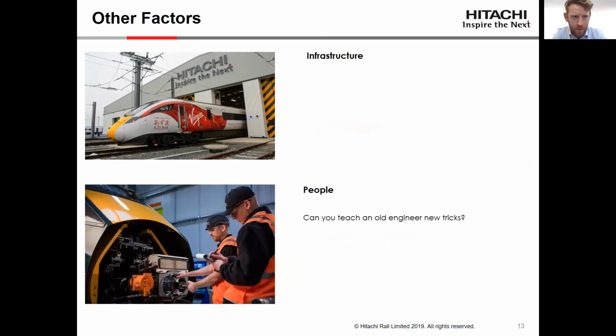I wanted to breeze over some other factors as well. So obviously infrastructure. I sit today in Bounds Green, which many of you may have worked at. A lot of you will be familiar with Craigentinny, sort of older depots, which were built many moons ago, but have obviously been repurposed for many different fleets.